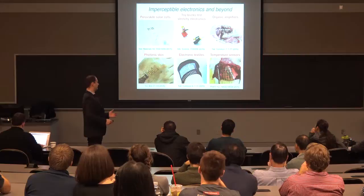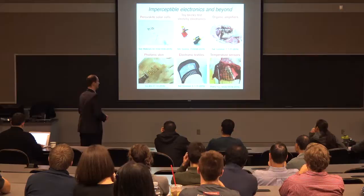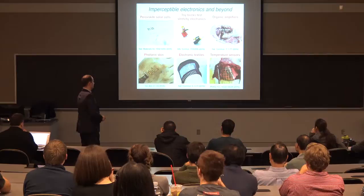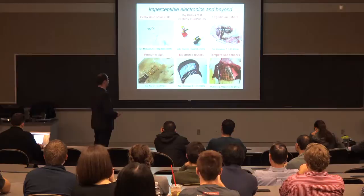You can design temperature sensors that are very, very sensitive to subtle changes in temperature. Go ahead and map the changes in the temperature on the lung during inhaling. If you're not too comfortable with going directly into the body, you can stay outside and develop electronic textiles. That's a field that's now again booming.